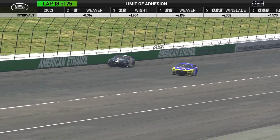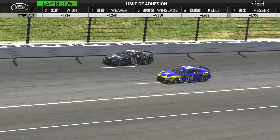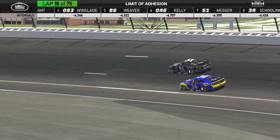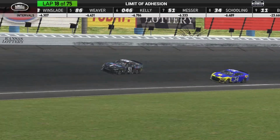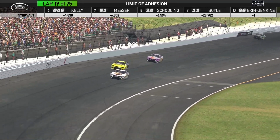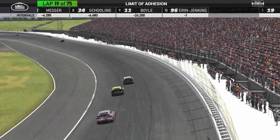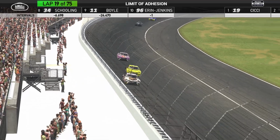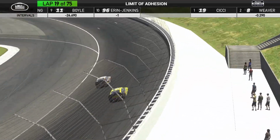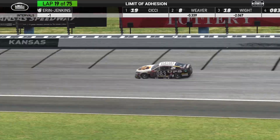So Brian got a run going on the outside, and he pulled up side by side there, and he makes the pass. It'd benefit those two if they stayed behind each other. Yeah. But these three seem to be, they're not catching those front guys. They're actually losing time. Oh!